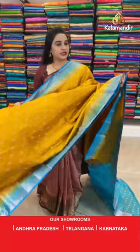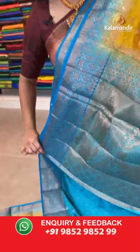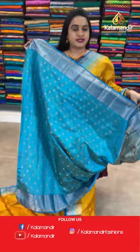On to the next one. Mustard and Rama blue color. Body comes with the floral booties and self-embossed design. And the border contrasts with the floral brocade and zigzag weaves. Here is the pallu, contrast pallu with the zigzag weaves and floral bunches. And paired up with contrast brocade blouse along with the border.